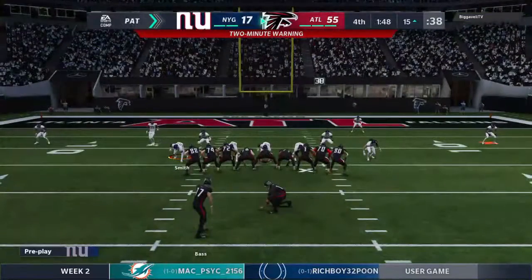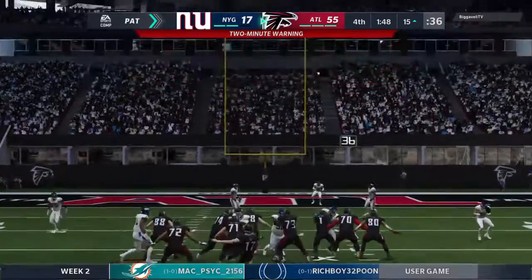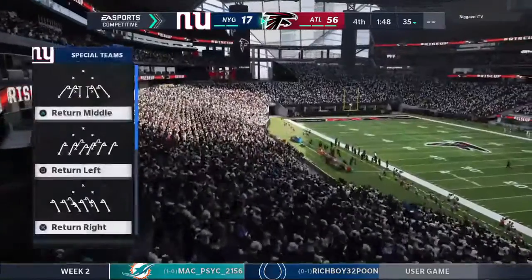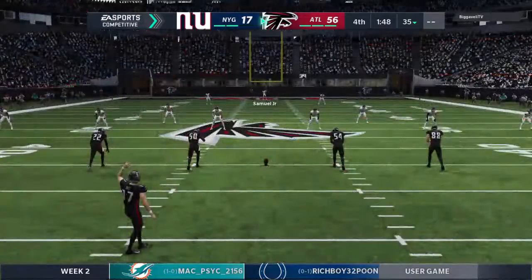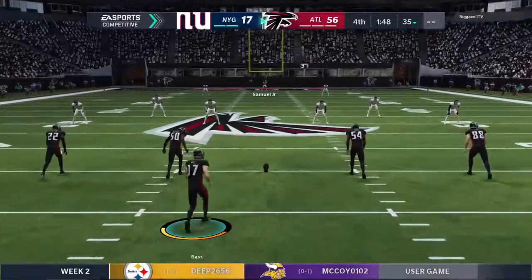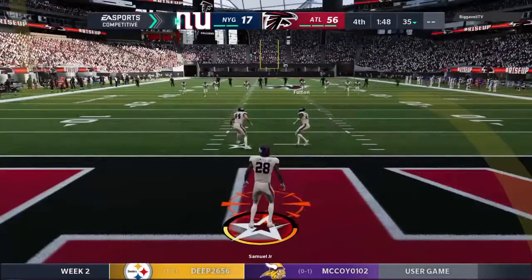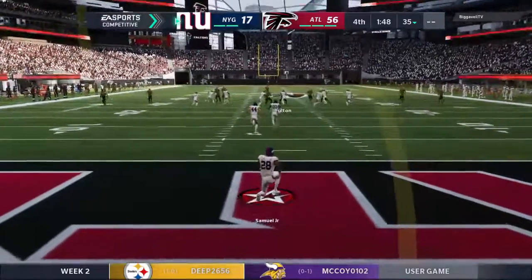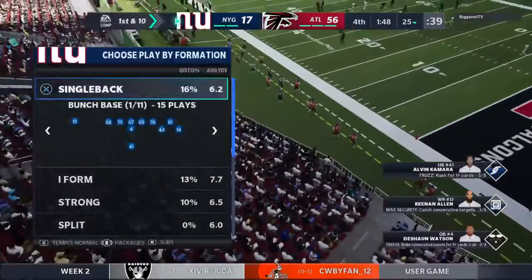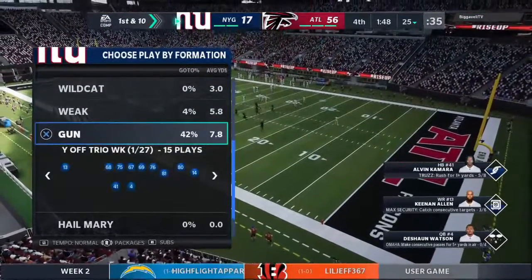Here's Bass now for the extra point. And this one was over a while ago as they just add on to their big lead. Falcons 56, Giants 17. So they'll get another shot on offense following that pick 6. And now the kick is away. Madden takes this about 5 yards deep, and it'll be returned. It'll come out to the 25, at their own 25-yard line.